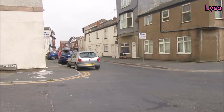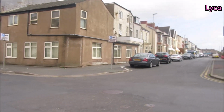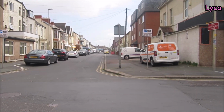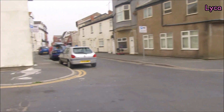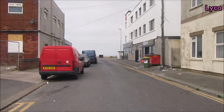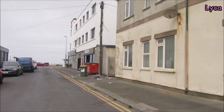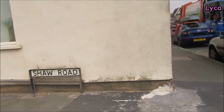The street down there, there goes a helicopter. That is Shore Road. That runs on through there to Lytham Road. And straight up there to the promenade, and on the right of that corner it's a fantastic looking fish and chip shop that is just off Shore Road.